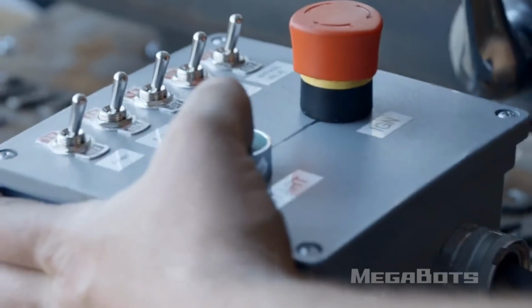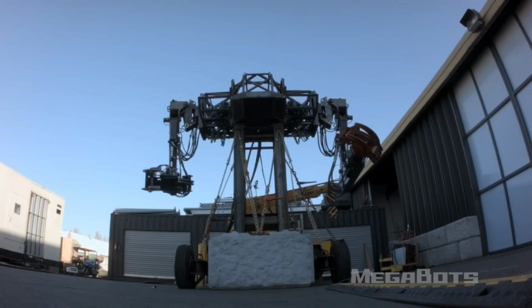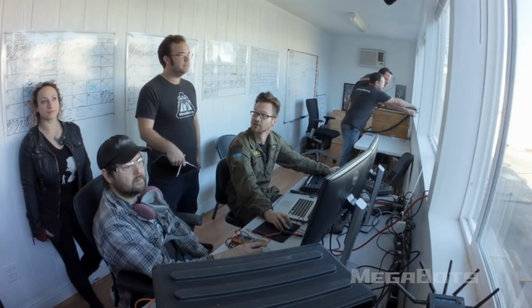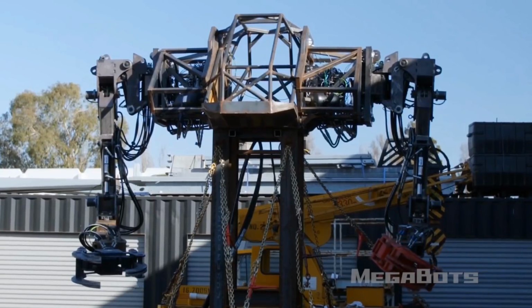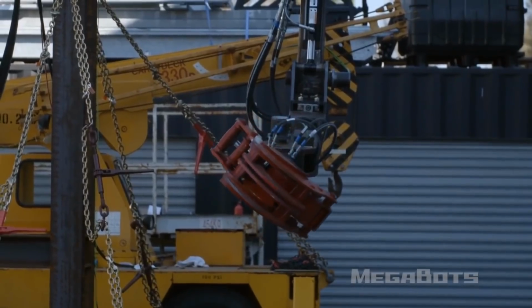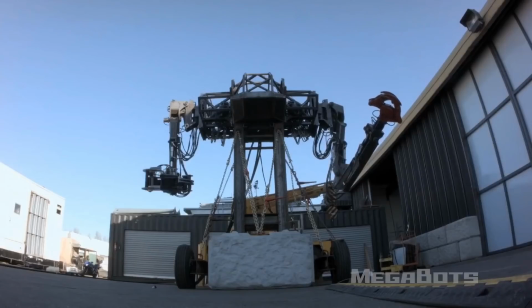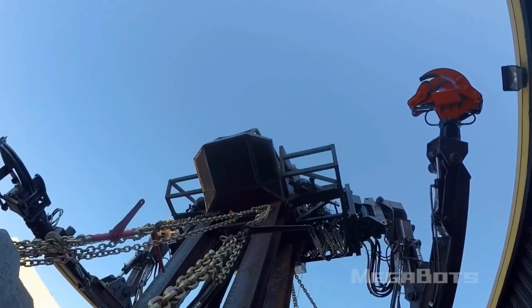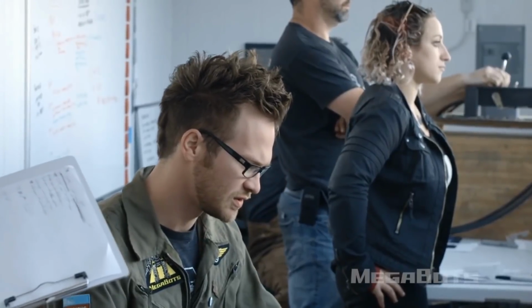Okay, starting. Let's try left wrist roll first. Okay. Okay, so that is left wrist roll, yeah. This should be left shoulder yaw. Moving to left elbow pitch.